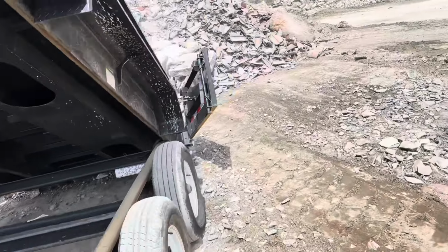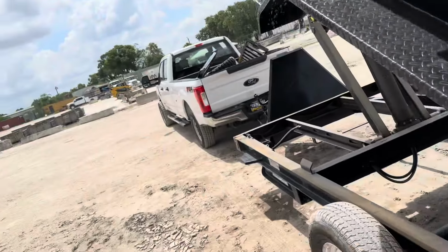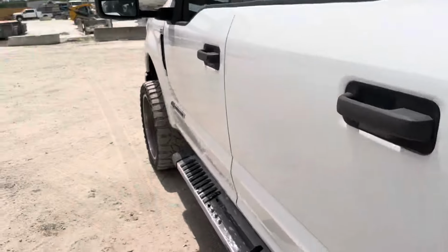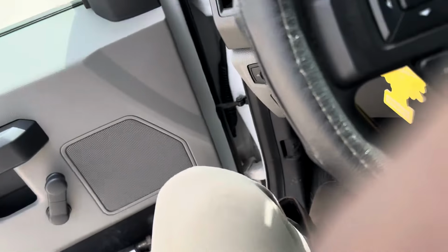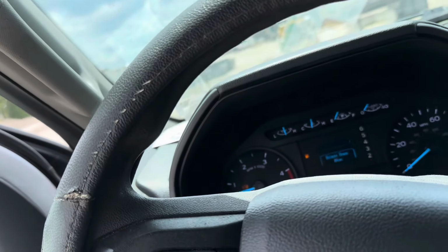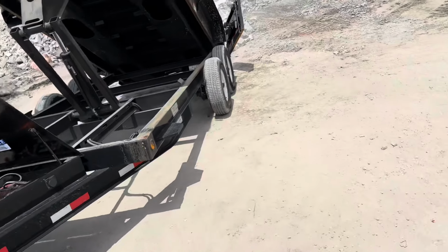There's some rocks under there. Let's pull forward, honestly. Oh, it's a lot on there. Let me pull forward. That should be all, folks. I'm thinking.